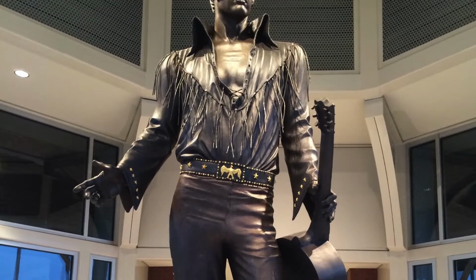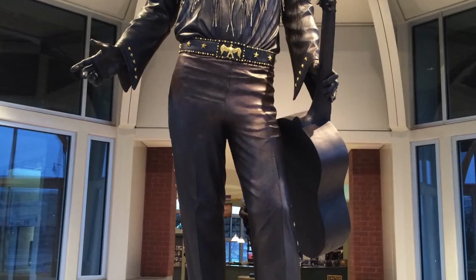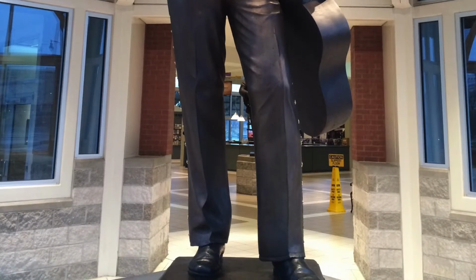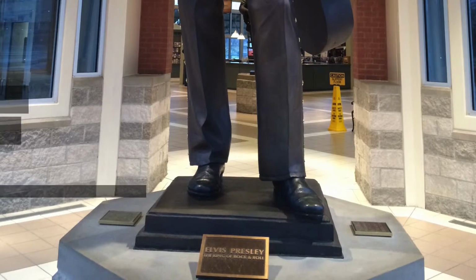Elvis's face is perfectly symmetrical, his pants precisely pleated, not a single stray hair, and his chest proudly protruding in confidence. However, most of his fans would see the statue as 100% realistic because, honestly, when did Elvis not exemplify the perfect standard of male beauty?